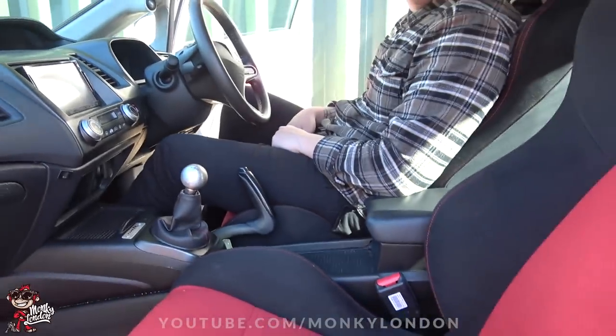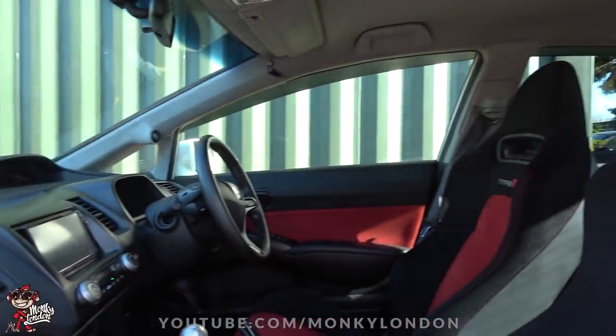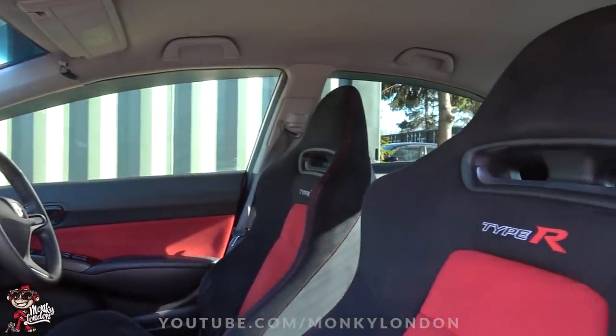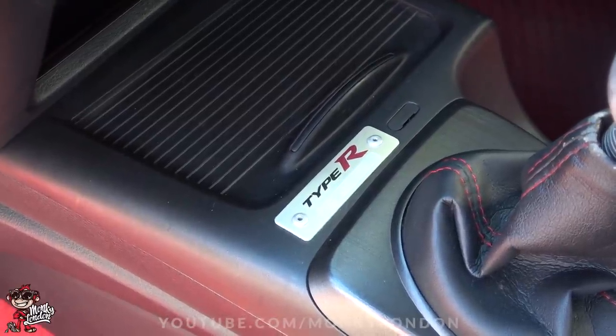Quick little look in the interior. Now, first thing is it's super, super clean. What's she done, 30? At the moment, 34,000 something. So it's very low mileage, it's in such nice condition. Yeah, I got really, really lucky with it. I wanted a low mileage car that I knew I wasn't going to have any issues with. I was going to be the one putting in all the mileage. So yeah, I'm really, really happy with the condition of the car.